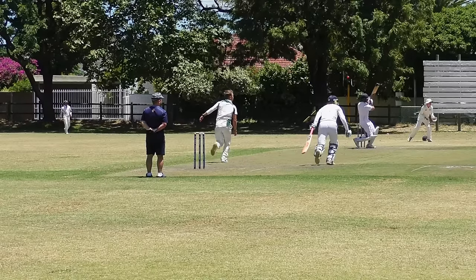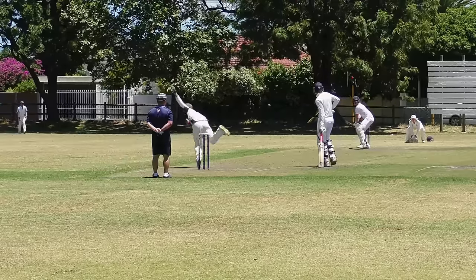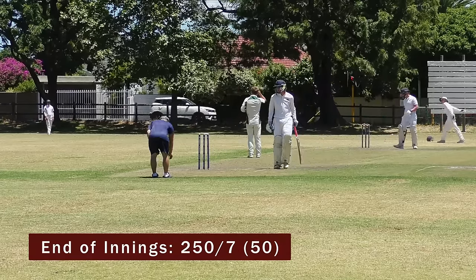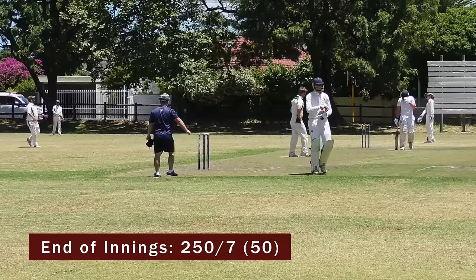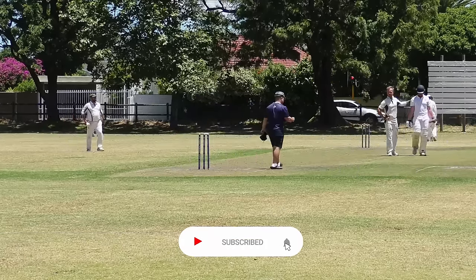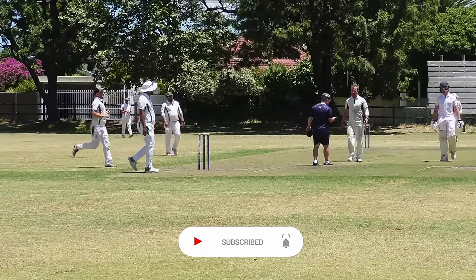After a good start from us, we probably let it slip a bit, but fair play to their middle and lower order batsmen who got Western Province out of a hole to post a competitive score of 250 off their 50 overs. However, because of the small size of the ground, the quick outfield, and because the pitch had flattened out a bit, this was probably a par score, and if we batted well, we had a decent chance of knocking it off.